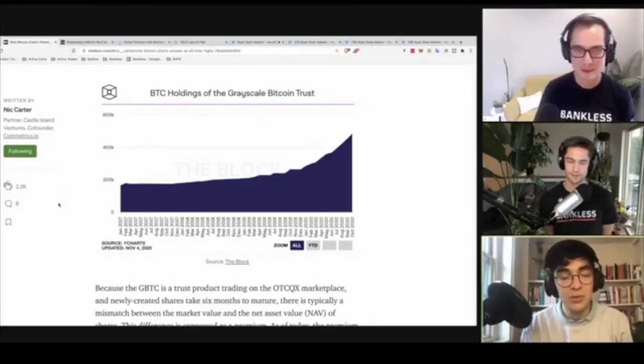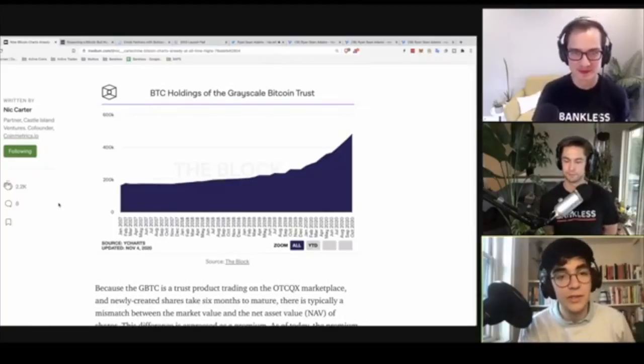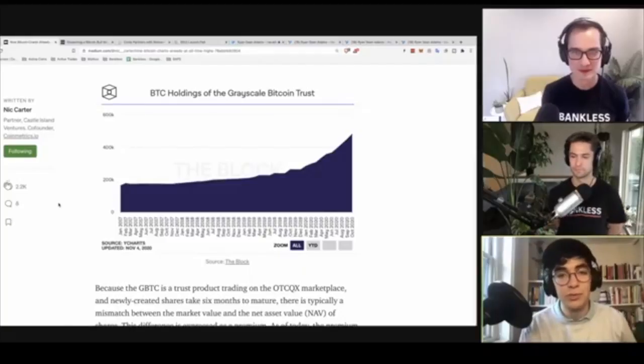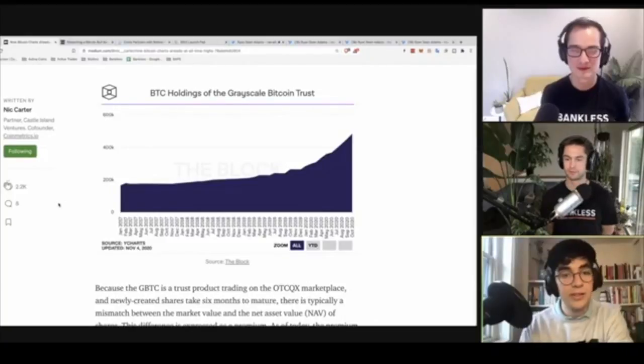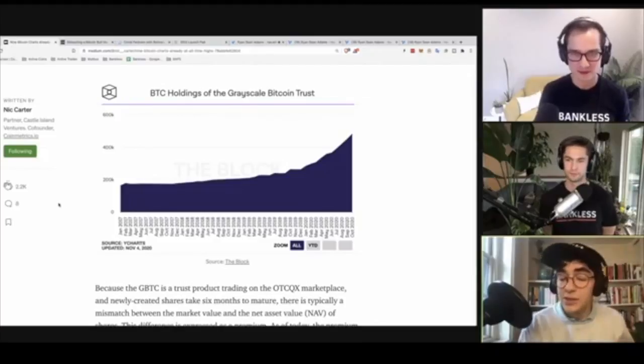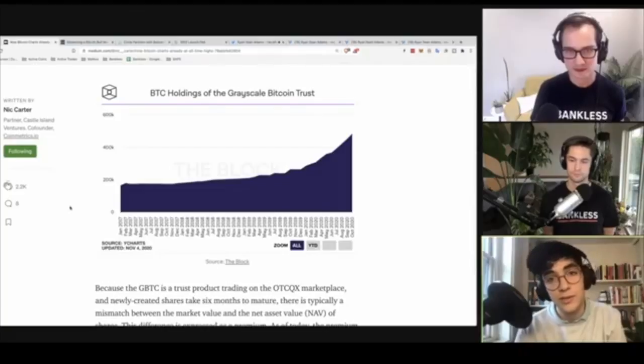Grayscale is absorbing so many Bitcoins right now. It's preposterous. And some people say, well, that's because hedge funds are creating all the units of the trust to do this arbitrage play. But the reason that the arbitrage play is profitable is because there's investors on these brokerages bidding up the financialized Bitcoin product. So that's the reason the arb works, because there's still that sustained bid pressure on the exchanges.